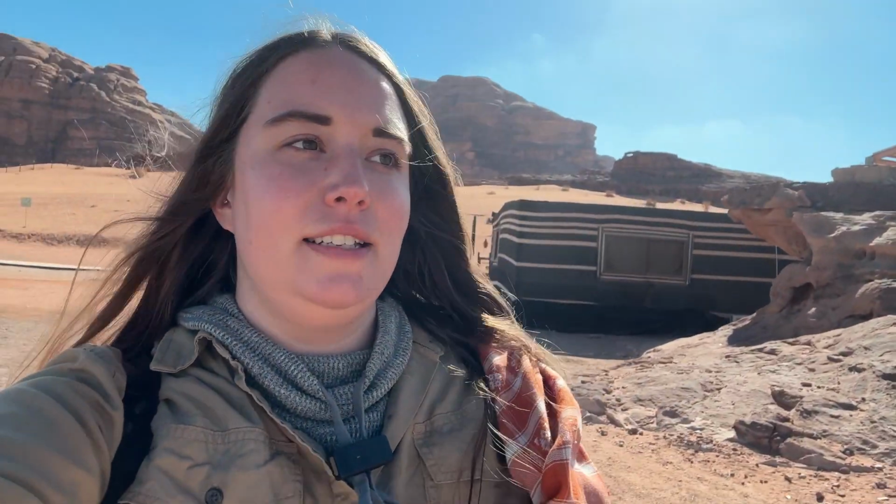Okay, now we're walking over to see one of the bubble tents. They are on the other side of camp. I have not been in one yet, so this is just as surprising to me as it is to you. One of the girls is so graciously letting me tour her tent, and I need to find which one it is, but there's about 20 of them.